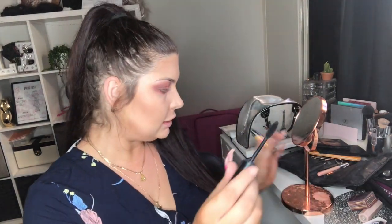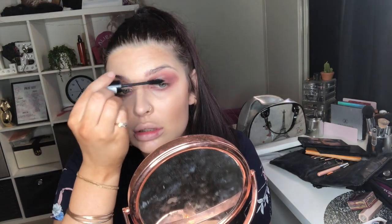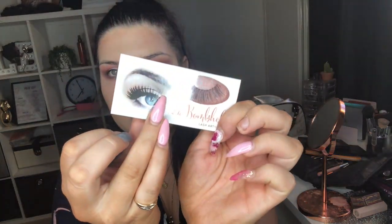So I'm just gonna do my mascara. I'm just using the Essence. Doesn't matter too much because I'm putting my lashes on. So see, right there is what I'm talking about. So that's that there. Okay. These are Beauty Queen.